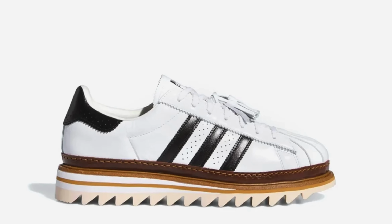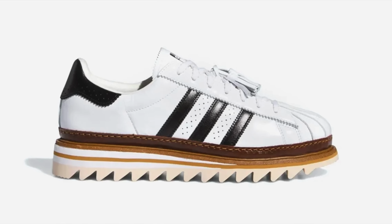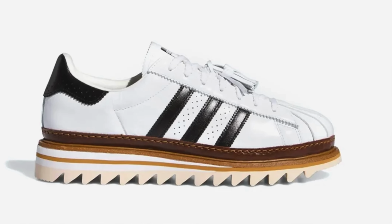No, it's not exactly a shoe that I would want to rock personally, but that doesn't mean that it's a bad sneaker. I really love the fact that Edison Chen is trying something different with this collaboration, very different than what he's done with Nike, and I think it's gonna be really cool to see the reception on this shoe.